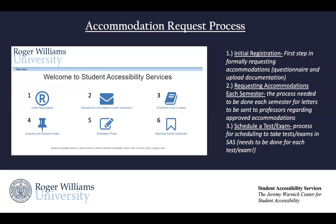It has to be every test or exam. And just to do a quick review, number one, the initial registration, one time only, one and done. Point two, requesting accommodations. It happens once each semester, or if you change your schedule and pick up a new class, you'd want to go in and request accommodations for your new class. So that's generally once a semester. Number three, every time there's a test or quiz.